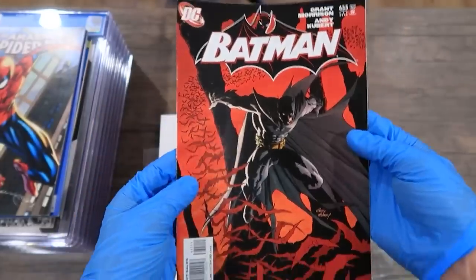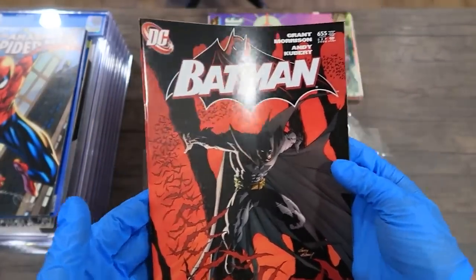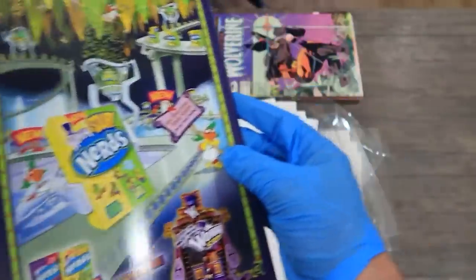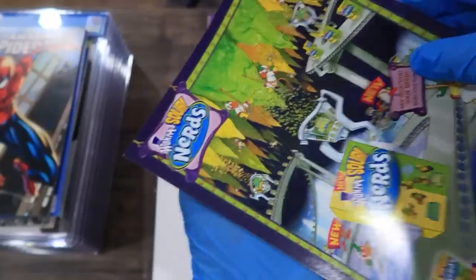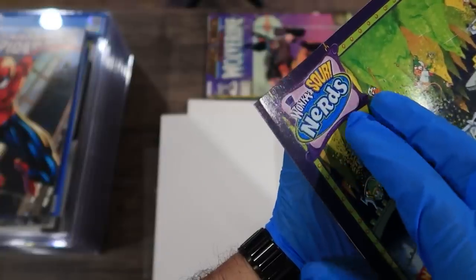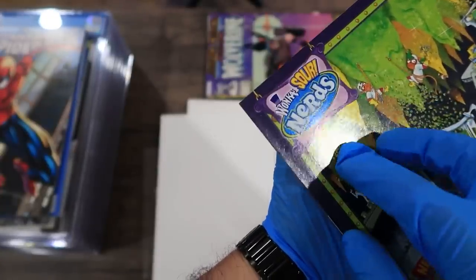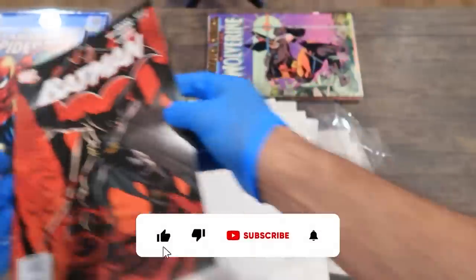All right, so for this copy here of Batman 655, this thing is really sharp. No finger bends or anything on the front cover. No spine ticks whatsoever along the spine, but I did find a defect right there that is probably something I missed. That's like a printing or manufacturing or distribution defect. I'll try to get that out and submit it again.